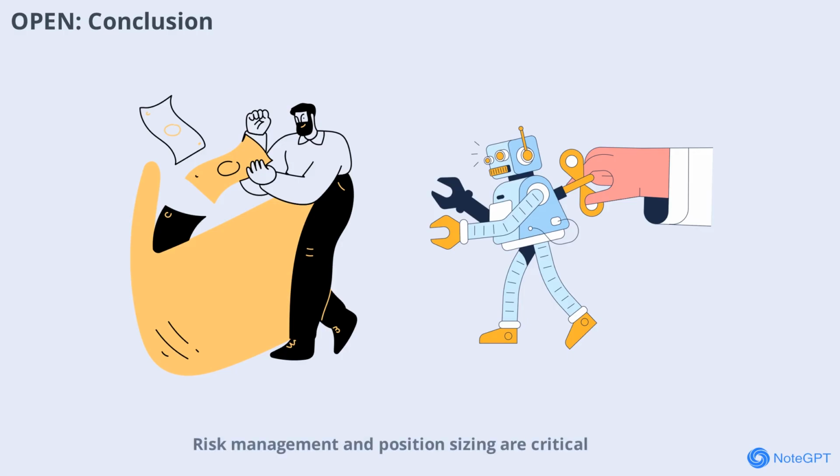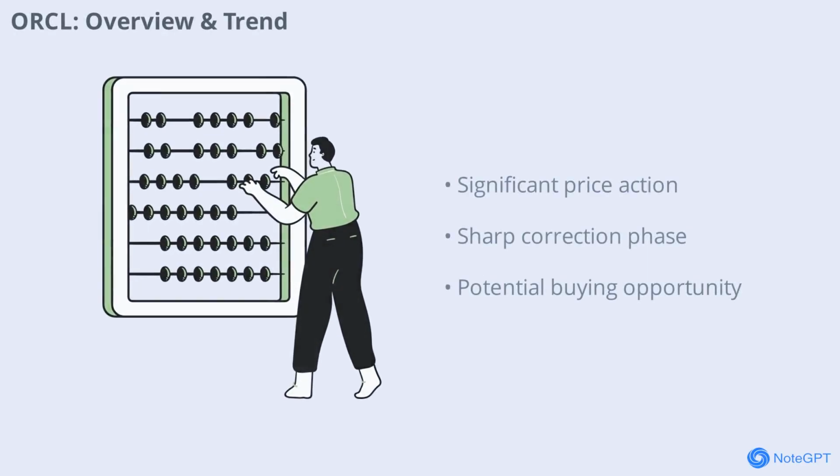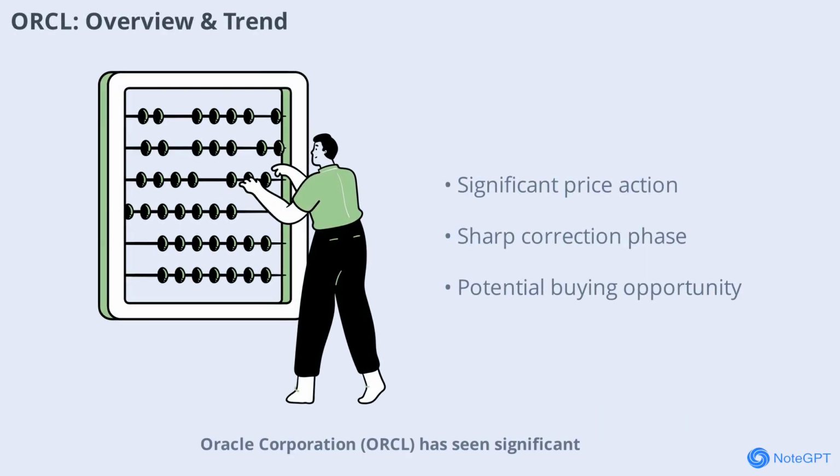Risk management and position sizing are critical, and it's important to stay updated on company news and broader real estate and technology trends. Oracle Corporation, ORCL, has seen significant price action over the last 3 months. The stock started at around $211.10 in mid-June, climbed to a peak of $345.72 in early September, and then corrected sharply to close at $292.18. Despite the pullback, the overall trend remains bullish, and the recent correction could offer a buying opportunity if the stock establishes a new base. Let's look at the details.